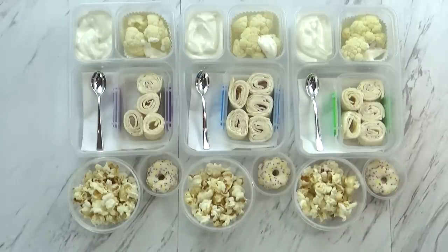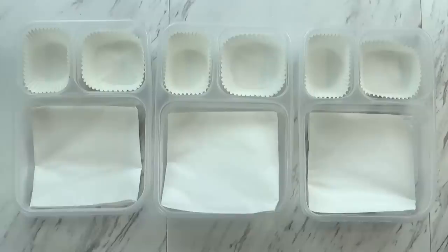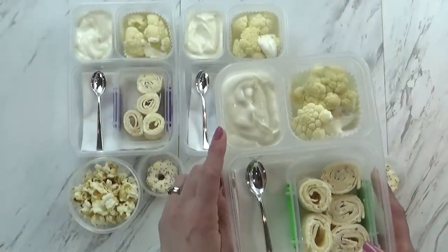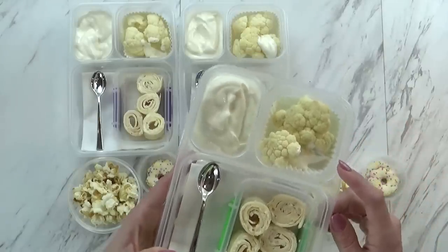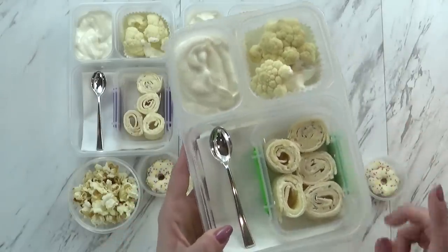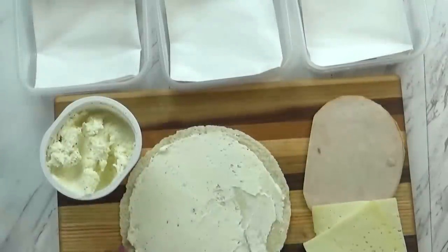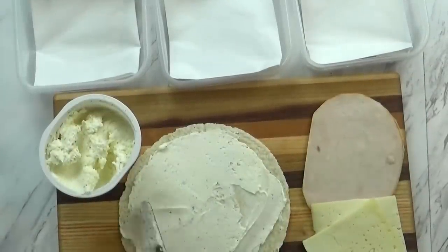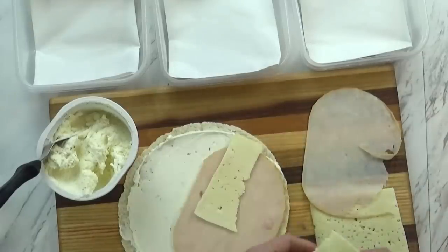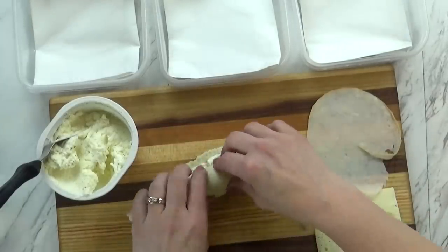So in today's lunch, I went ahead and started by decorating my boxes with a napkin and some paper cupcake liners. Back over in this corner, I added lots of vanilla Greek yogurt. Over here, I have some cauliflower with just a tiny bit of ranch right in the corner for dipping. I have some rolled up turkey and Havarti cheese sandwiches. I just took a tortilla. I put a lot of the herb cream cheese on there. I added a slice of turkey and a slice of Havarti and I rolled it up. And then I just sliced them into these fun pinwheel sandwiches.